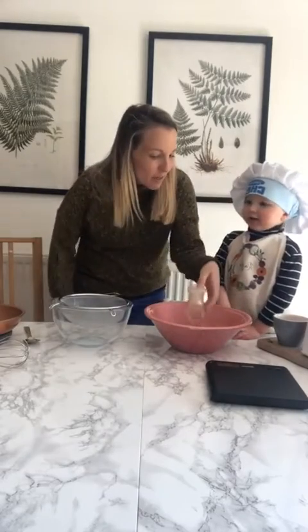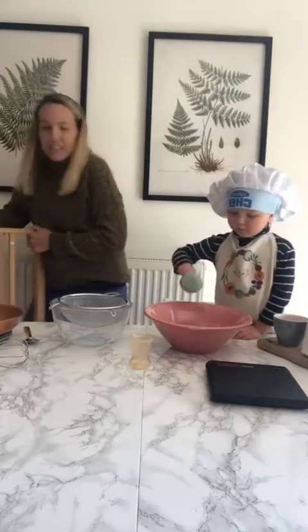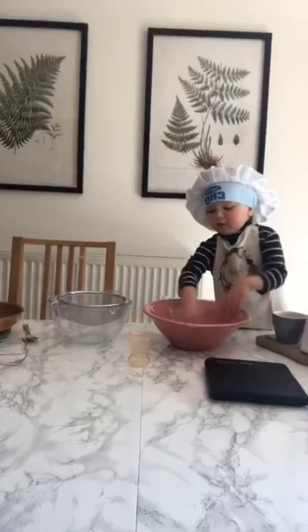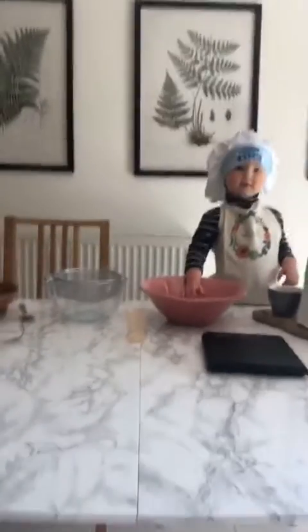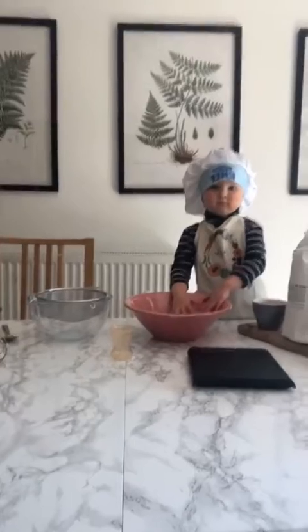While I check the camera, can you just do me a favour and do your washing your hands song? Because everyone needs to wash their hands. So if you're cooking with kids right now, all of the kids need to make sure they're washing their hands first. So you do the wash your hands song, Raff. Go. Hooray, that was a fast one, wasn't it? Yeah, so make sure everybody's got nice clean hands before they start. That's really, really important.